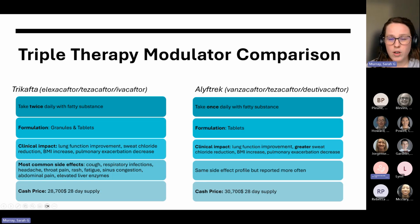As for clinical impact, both modulators are very similar. So both show lung function improvement, both show sweat chloride reduction. However, Alyftrek did show a slightly greater sweat chloride reduction in the clinical trials for the 12-year-old and older groups. There's also BMI increase in both modulators, and then pulmonary exacerbation decrease as well.